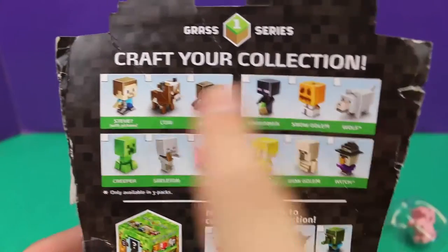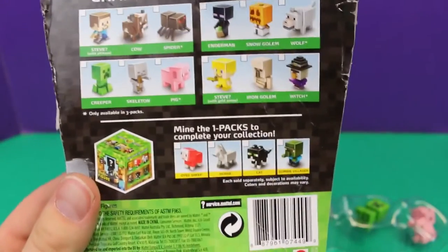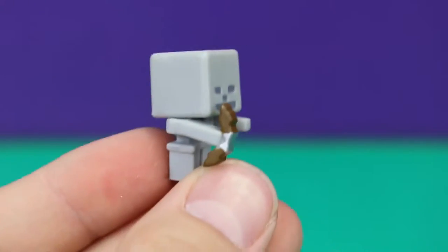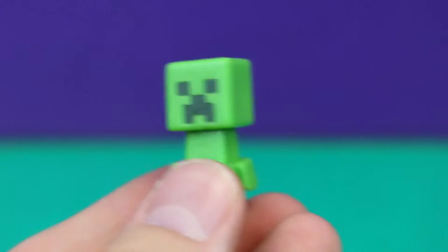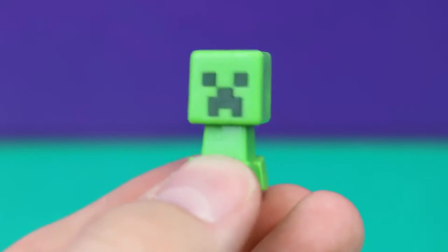So it looks like there's 4 different types of sets you can get. Each one has 3 figures, and we got the one with the creeper, skeleton, and the pig. Here's our cool little skeleton Minecraft figure. He's pretty cool. It looks like he's got a bow and arrow or something in his hand. Here's our creeper figurine, and he is indeed pretty creepy looking.